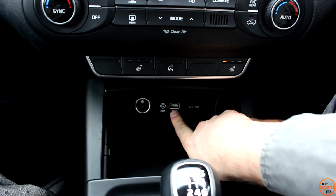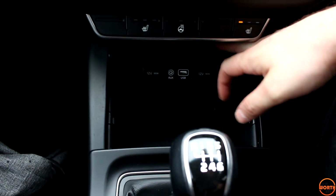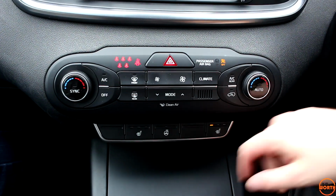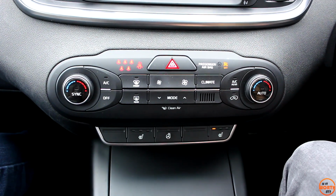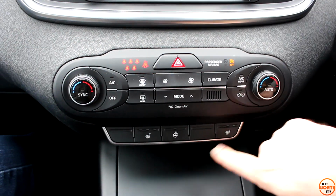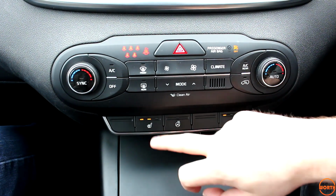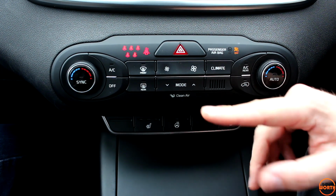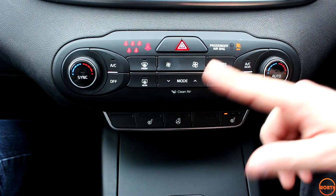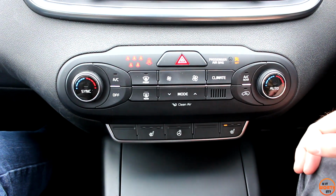Also down here on the port side, you've got two 12-volt ports, which is rather interesting and useful. You've got auxiliary and USB, so you've even got a nice little cubby space to put your phone in as well. Aside from that, you've also got dual aircon for your passenger and yourself, and you've also got heated seats for your passenger as well, and you can change the intensity on there. You even got a clean air mode, which tries to purify the air as well, which is probably needed more than ever. And that is pretty much the Kia Sorento.